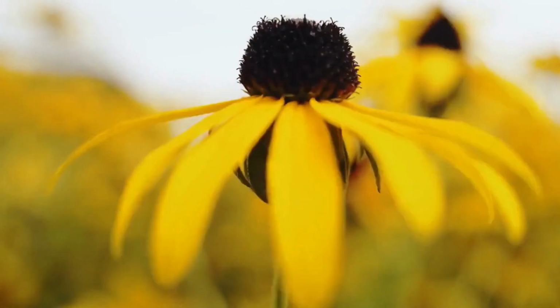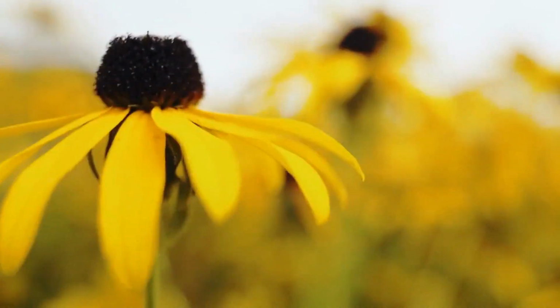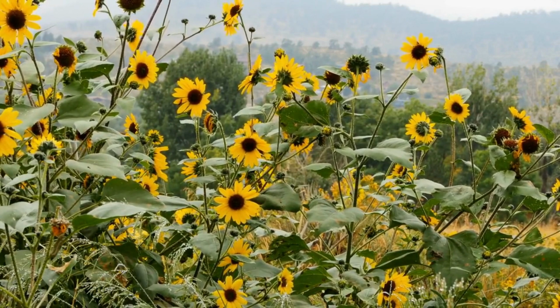The dark central disc is not a flower but a collection of tiny, fertile florets. In Native American medicine, this plant has been used to treat various ailments, including snake bites and colds.